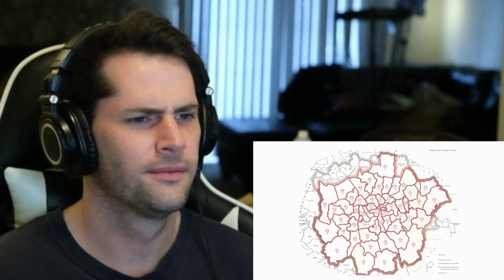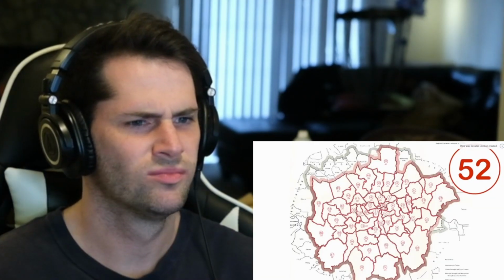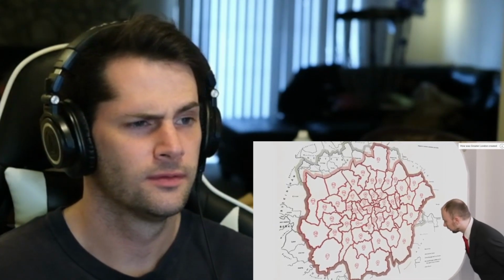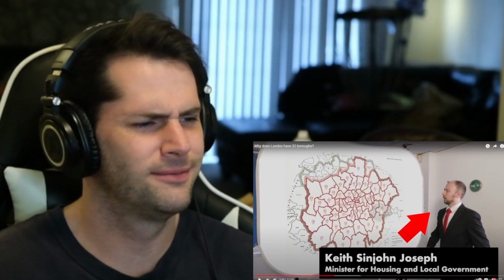This is the first attempt at a new map, drawn up in 1957 by the inventor of Greater London, Sir Edwin Herbert, with 52 new boroughs. So why wasn't it used? When this map was shown to the man who had to approve the new boroughs, Minister for Housing and Local Government Keith St John Joseph, he didn't like it for 2 reasons.